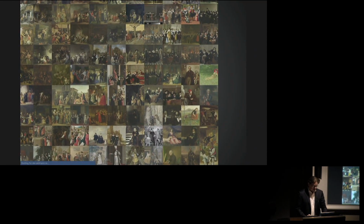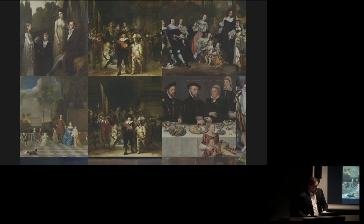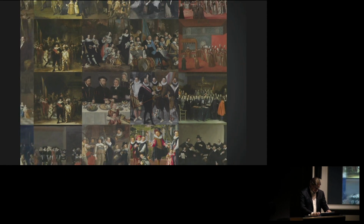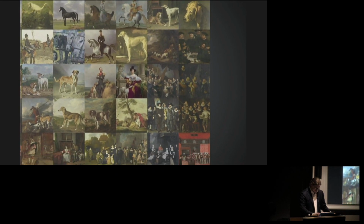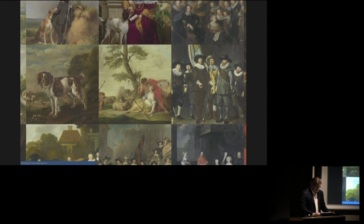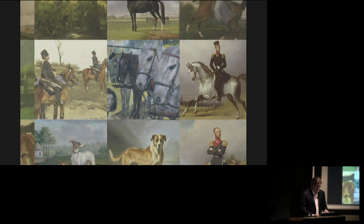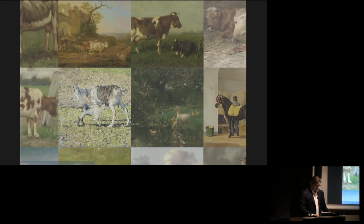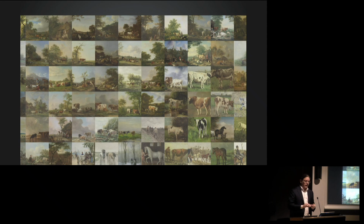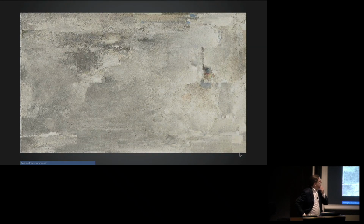You can see here it does militia company portraits. There's the Night Watch and the copy, which it's correctly put near each other. Here I have a militia company. Where am I? I'm lost a bit. Oh yeah, a militia company with their dog, and then people with their dogs, and then just dogs, and groups of dogs, people on horses, groups of horses, farm animals, groups of farm animals, and so on. So it's basically a way to organize the entire collection of paintings in a smooth semantic gradient. And so I will finish with, literally and figuratively, the big picture.